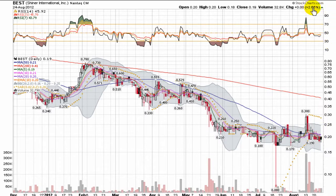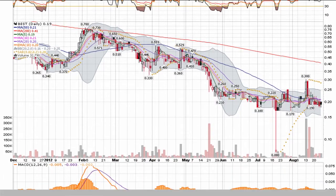It closed the day mildly up on Friday, about 2.5%. It's a lower volume play, only 32,000 shares traded. But as with most lower volume plays, when some volume does roll into it, the stock can move very quickly. So we'll look at the indicators for any hints of potential movement.